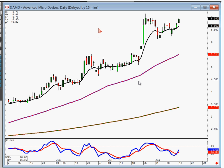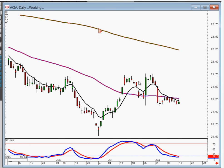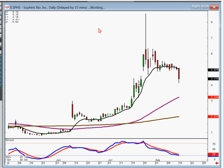And Advanced Micro, get ready to buy this one on positive trading, getting back up into the trend channel. JetBlue, wouldn't be long or short on this one. It's lost its direction. ACIA, use today's open or today's low as your stop. It shouldn't come back below that level. In SPHS, you should have been out today. It needed to open positive and trade positive. It didn't. That one should have been closed out.